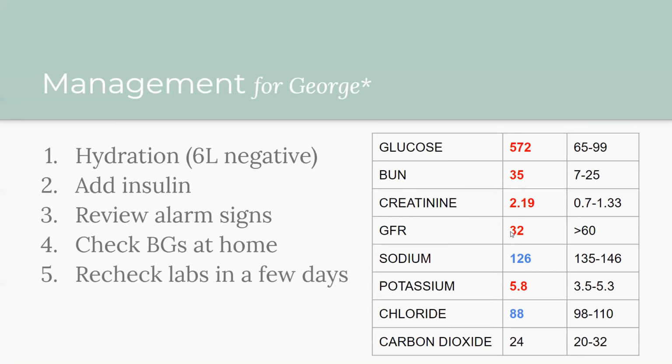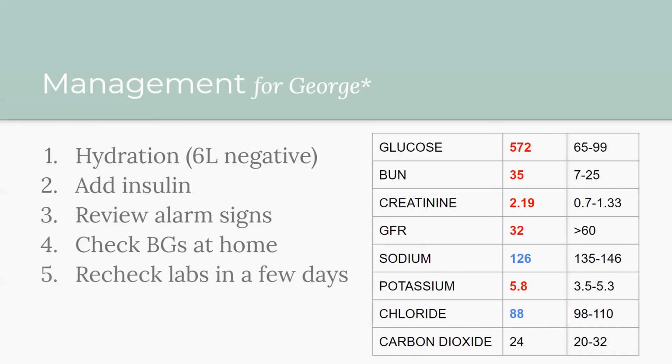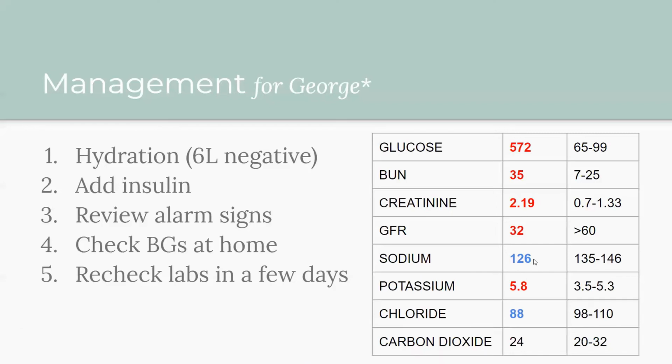But we're going to look at his sodium. Hold on, I think I have another slide actually. One second. Oh, I don't. I don't know what happened to my slide, so sorry about that. So his sodium is 126. So the corrected sodium level for this patient.